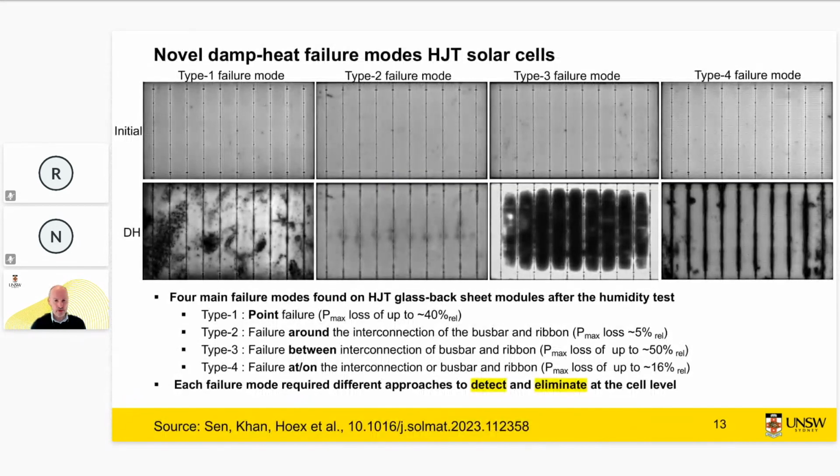So first, this work we published last year, and I think it was also discussed in my last seminar, but it's good to repeat it because there are some similarities between Topcon and heterojunctions here. So this is for heterojunction, where we identified 4 new failure modes. We called type 1 the one where we have localized failures popping up in electroluminescence. So both images here are electroluminescence images.